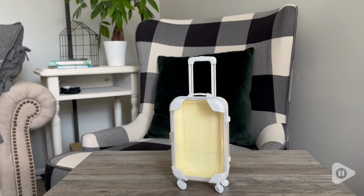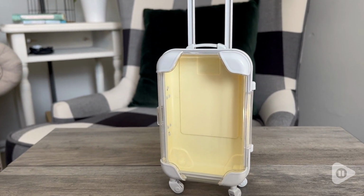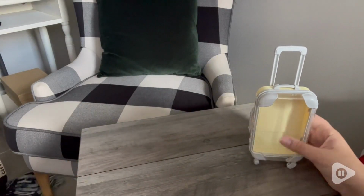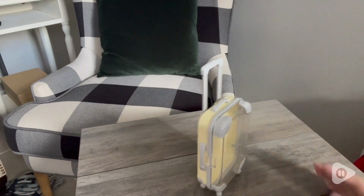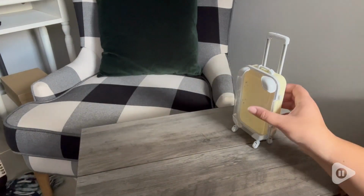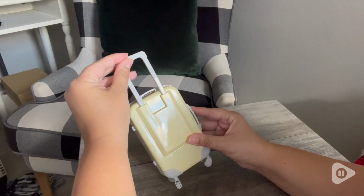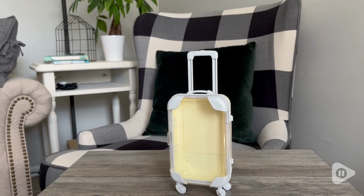It is a mini suitcase box. Can you just imagine the possibilities? This little box has wheels. They really roll. How cool is that? I just find that so fun. I also think that it's really neat that, yes, the handle goes up and down as well. This really mimics a luggage or suitcase.